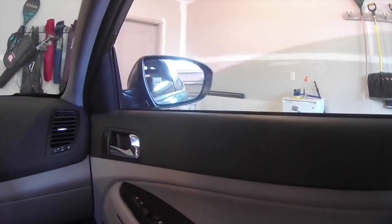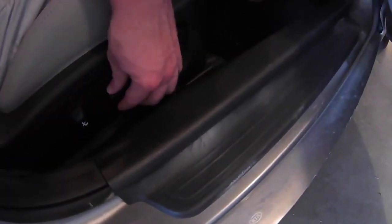Simple as that. Passenger chair, fully electric. Forward, back. No up down, just forward, back, and then back adjustment for leaning forward and backwards. And that takes care of it for the passenger side.